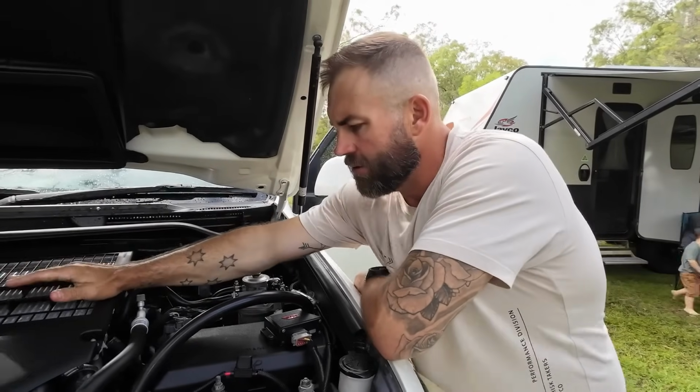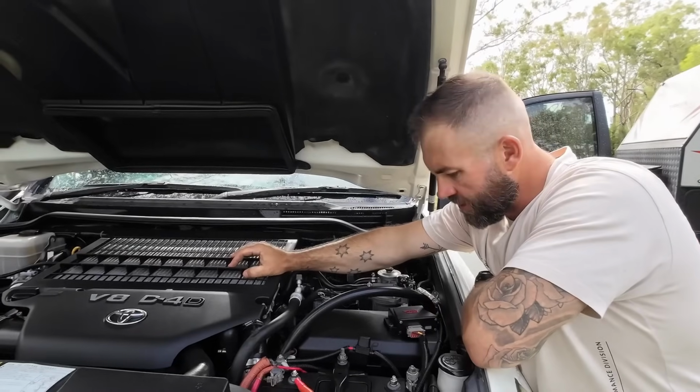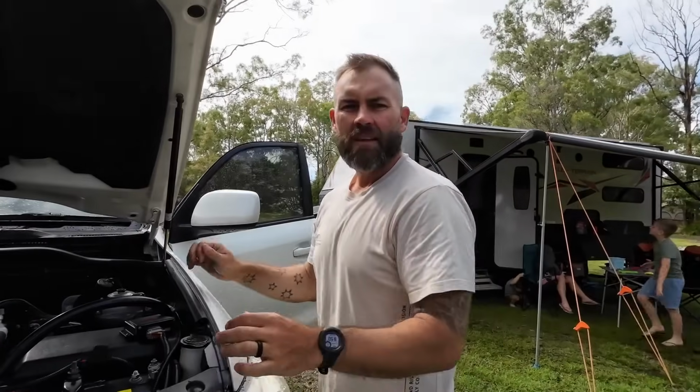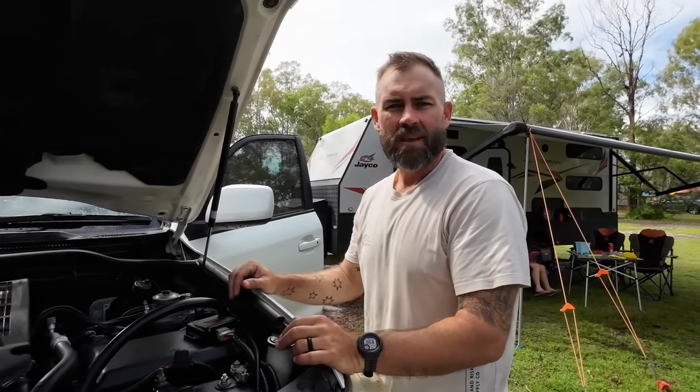So very tidy under here. Intercooler, it was refurbished from Just Autos. It was all in the paperwork. So that's pretty much what's going on under here. Probably a few things I'm going to add to it down the line, but I'll do videos on them and show you that as we go.